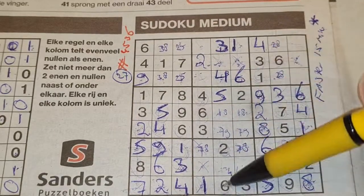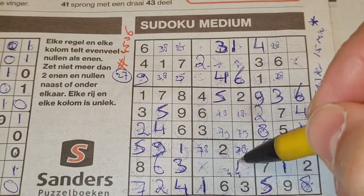4 in this column, 4 in the middle column. So the column next, the only place left for the 4 should be here.